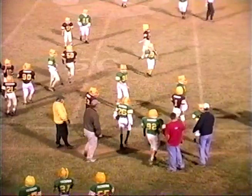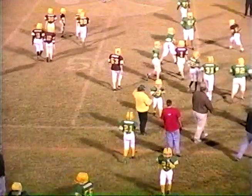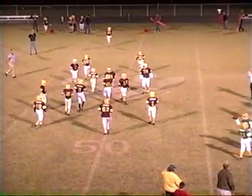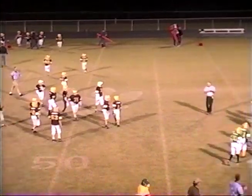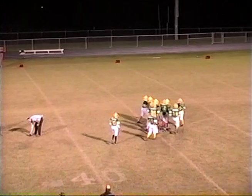Kickoff taken by the Packers and Tavion Parrish. Tavion, I believe. I pronounce it that way. Tavion Parrish took the kickoff all the way back to the Packer 42-yard line. It'll be 1st and 10 for the Packers from that spot.